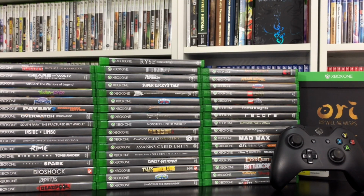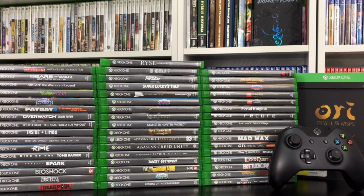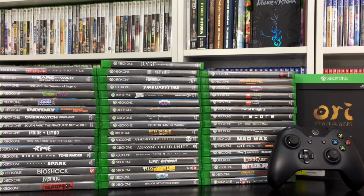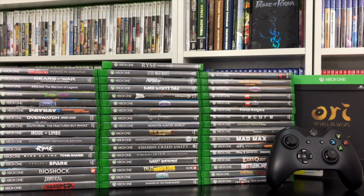It has 4K capability if you got the Xbox One X. I'd love to get that one, but we're getting the Series X coming out soon, so I'm getting confused with all these numbers, X, S. It's crazy, but it is a great system.